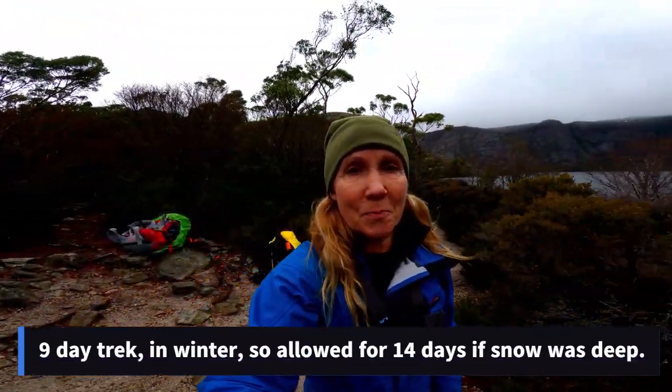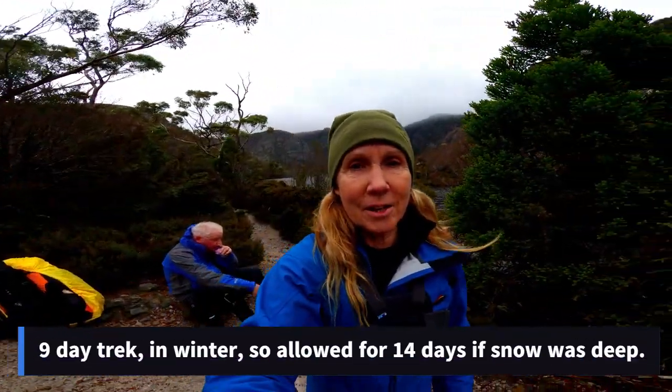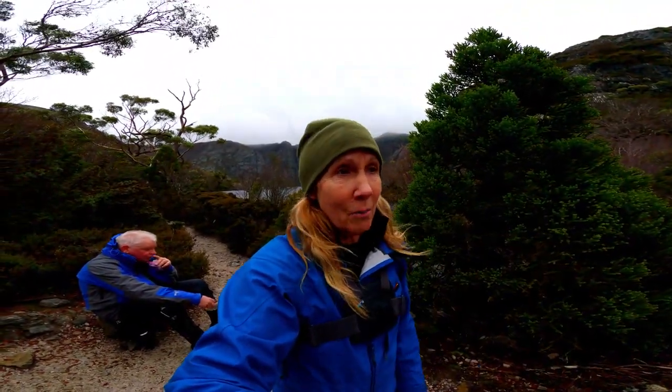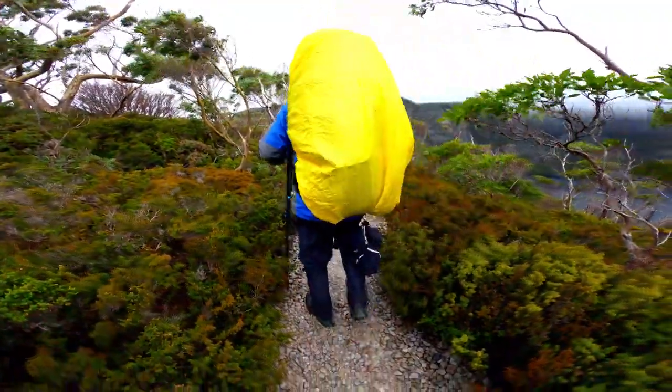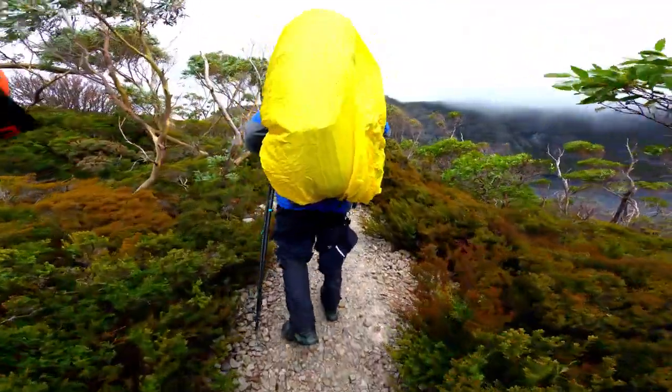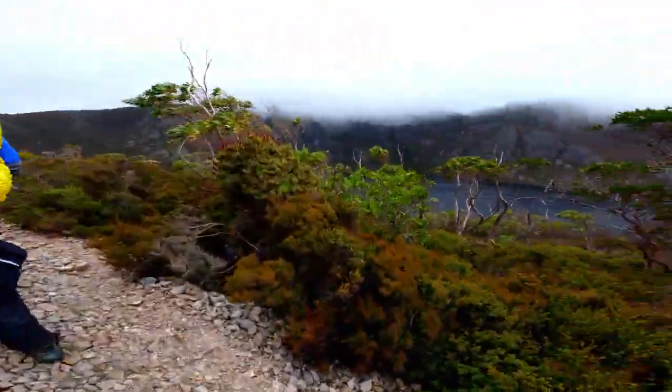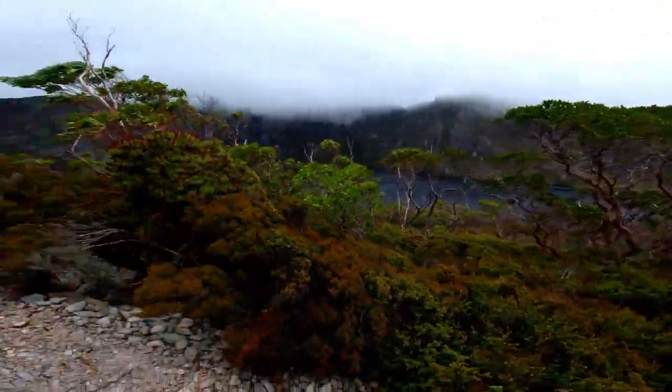Which makes it, it'll get easier. But this is the toughest day because we're climbing up Marion's Lookout shortly, which is a challenge to pull yourself up. So it definitely is the tough part, and at least we get that done on the first day. And then we start eating our food. Here, and we're not even halfway up.